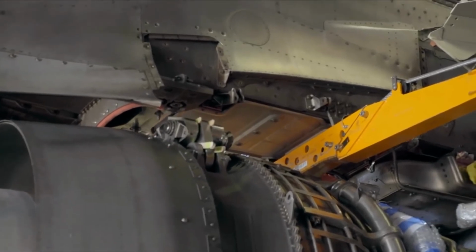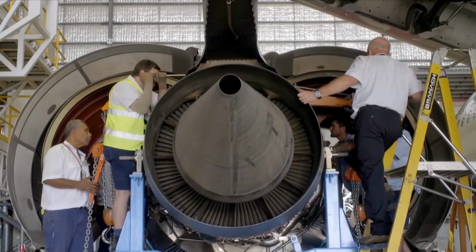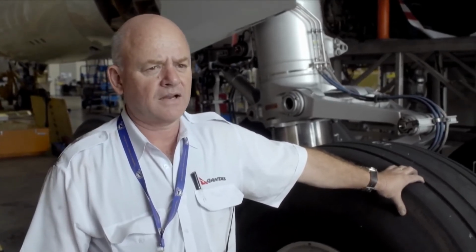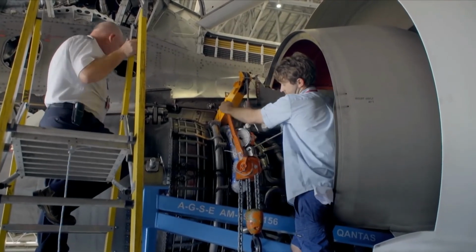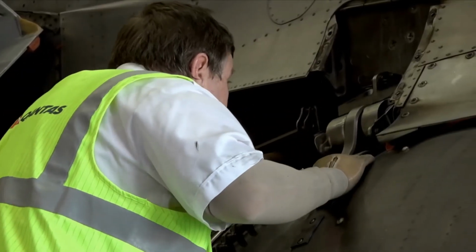The engine mounts are so close to making contact. But the closer they get, the more difficult the process becomes. The last inch or so you take very, very gently to ensure that both the pin on the front mount and the pin on the rear mount go in together and actually engage comfortably. One last adjustment. Just go up slowly. There you go, it's in.